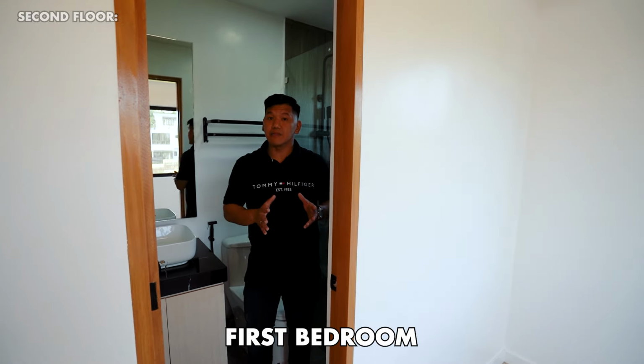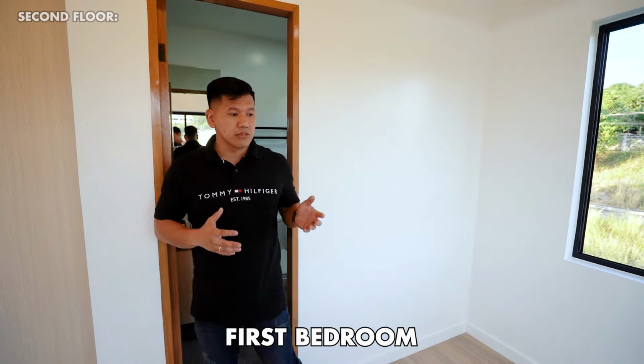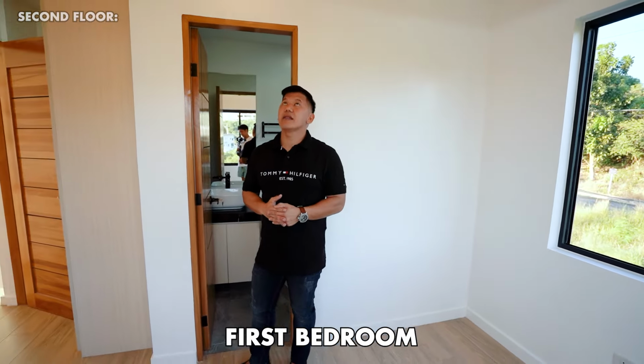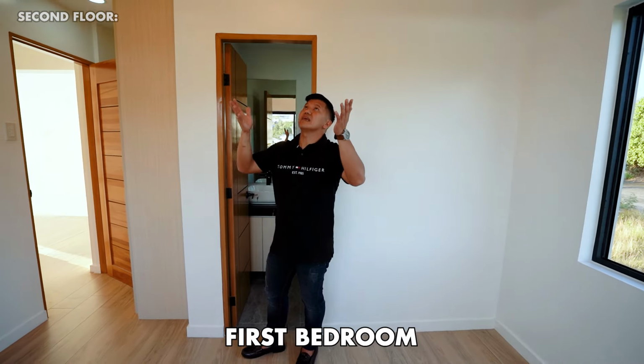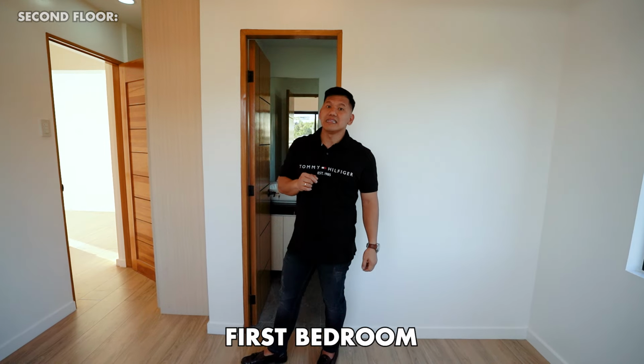Most likely, this is gonna be your kid's bedroom. Diba? Kung marami kayong anak, dalawang anak kasya dito. And then, ang kagandahan dito, the ceilings are very nice. Kasama na po lahat ng decorative lighting natin.